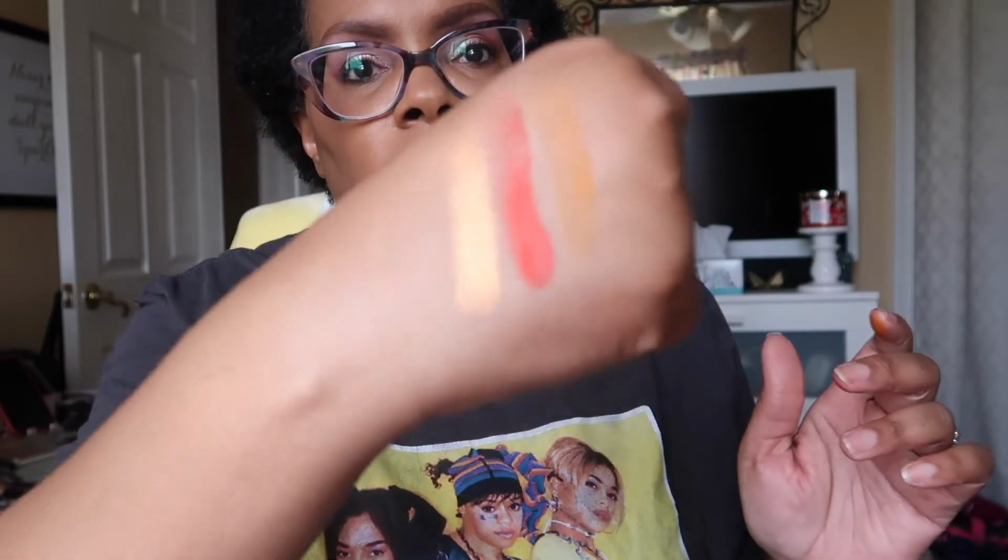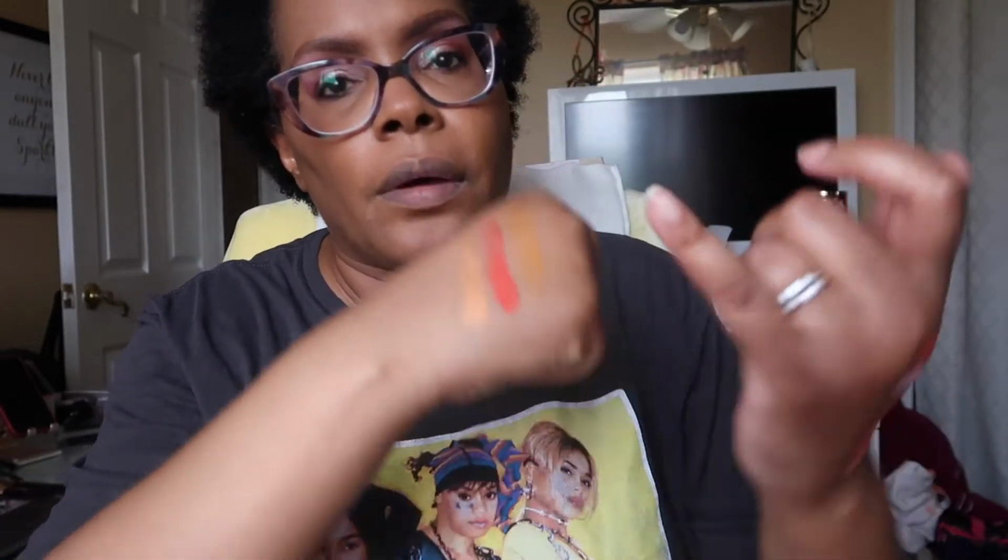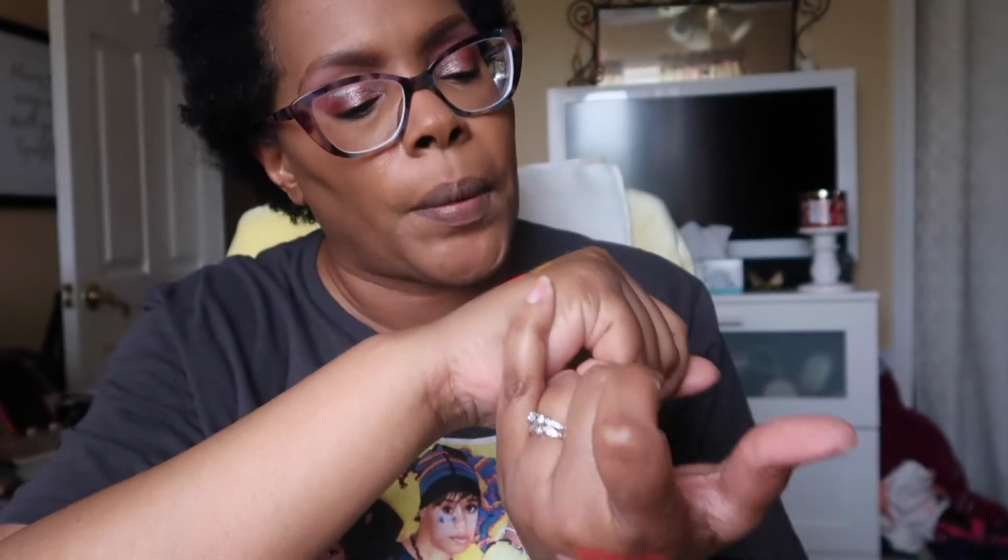I'm going to grab the Bronze Rustic palette and swatch that on my other hand real quick. We are going to go across this top row and then across the bottom row. This one almost looks fall to me. Like this first orange that I'm swatching looks sort of sunflowery, or ooh, that's bright, or like a pumpkinish color. So this is the top row. The one in the middle is very pigmented but feels very powdery, and we are going to go with the second row.